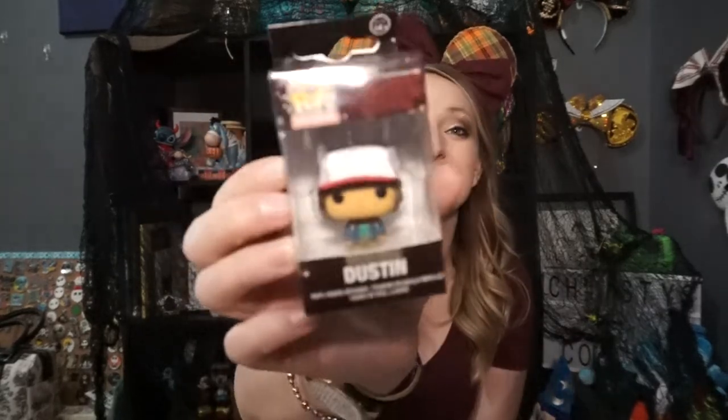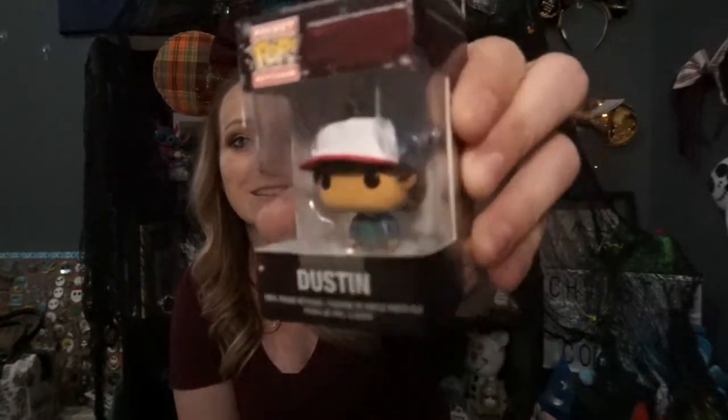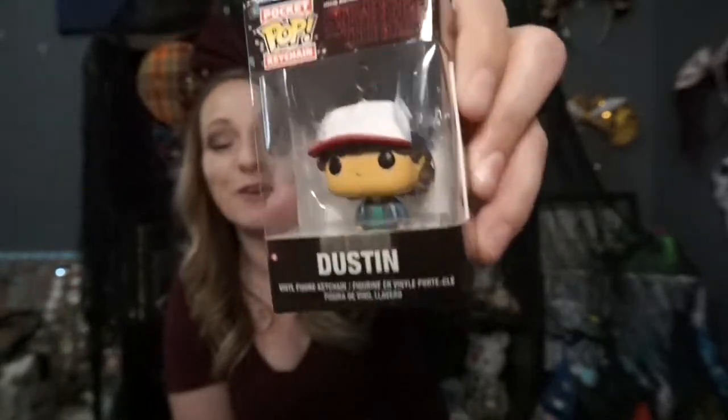The next item is cute. It's a Stranger Things mini pop keychain, and it's Dustin. He's so cute. I like him and his curly hair. Do you guys know who Dustin is from Stranger Things? So freaking cute.